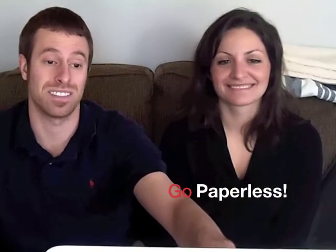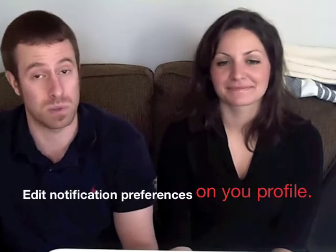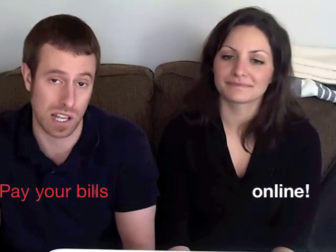Paperless bills. It's another way that we have gone as green as possible in that regard. And it also helps your blood pressure. There's nothing more annoying than going to the mailbox or your P.O. box and opening it up and seeing that there's a stack of bills there. Well, now there's no stack of bills. You still have to pay them, but thankfully you don't have to look at them anymore.